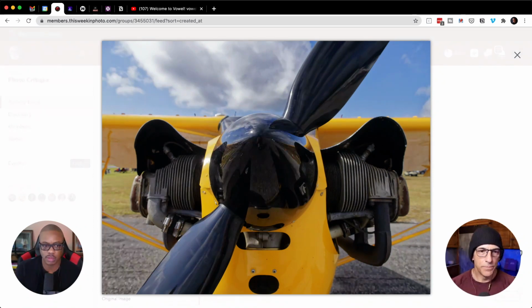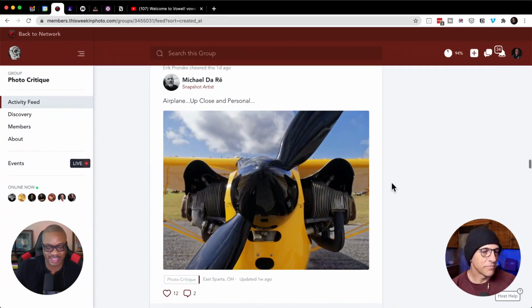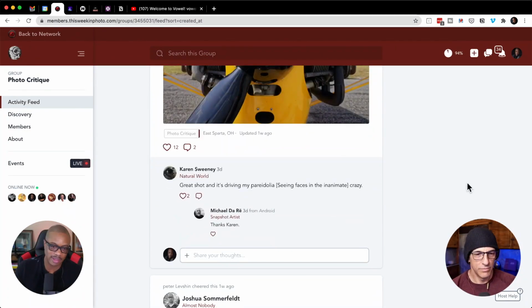Josh, the low base guy, says it's leaning left. Ginger Bearding says it's leaning backwards. You got comedians in here. It's a good bunch of comedians. Yeah, it's leaning backwards. It's definitely rotated counterclockwise a little bit. But cool shot, Michael Duray. Thank you for that. From East Sparta, Ohio.